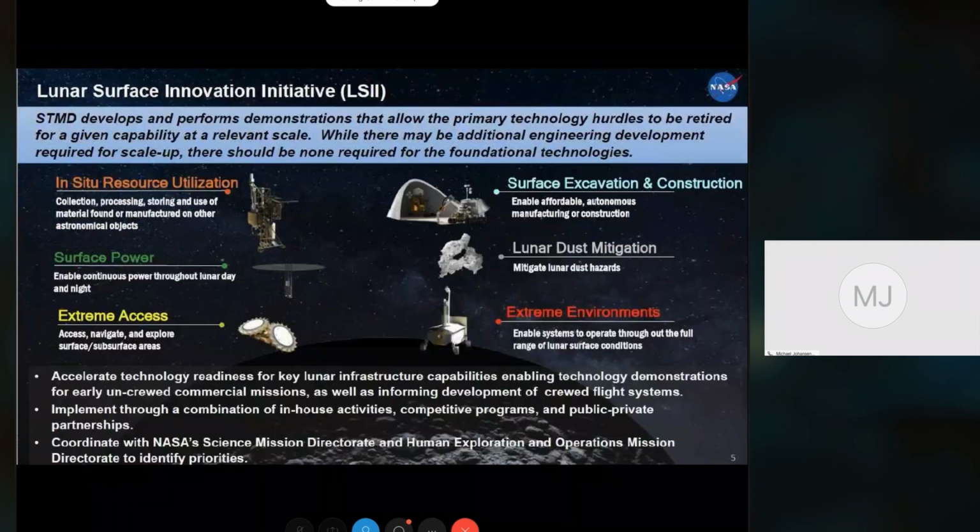Next slide, please. All right, so Jorge talked on this briefly, but to help us coordinate a few technology areas a little better, NASA has formed the Lunar Surface Innovation Initiative. One of the focus areas being on lunar dust mitigation. It's not a program, it is really an initiative. It's to enable us to work better with HEO and SMD and with folks on the outside of NASA to answer the agency need for lunar dust mitigation.